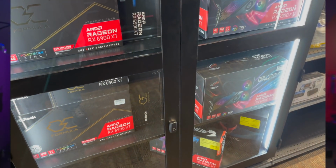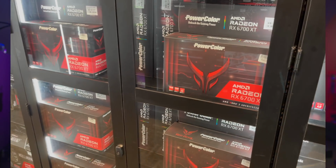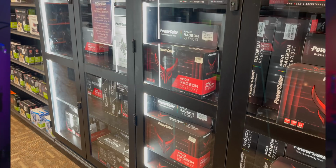Are GPUs really coming back in stock? As back to school season is upon us, I went out myself to take a look and see what the stock situation was like, and you may be quite surprised.